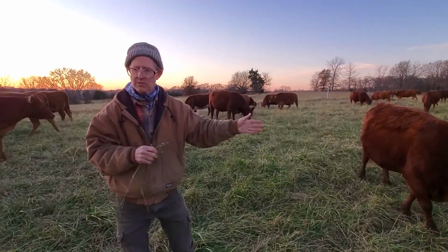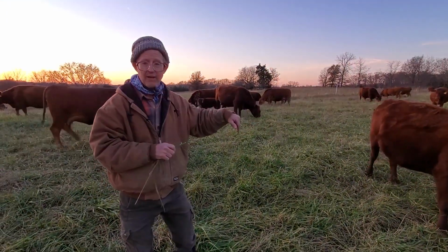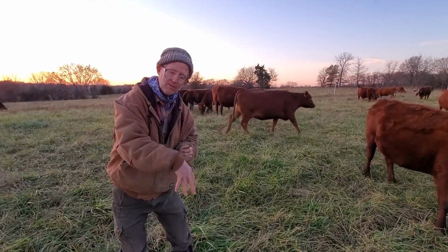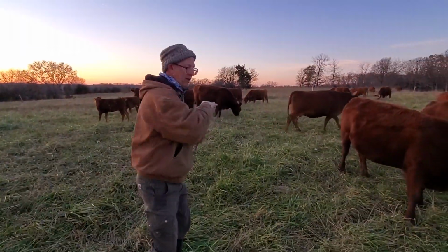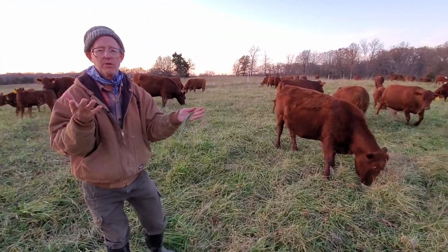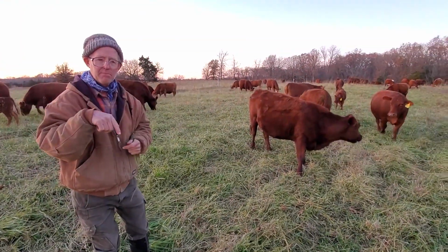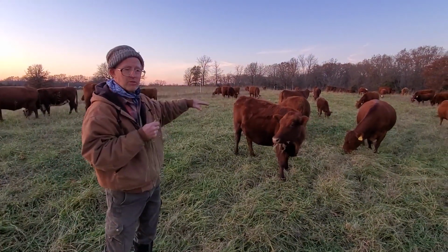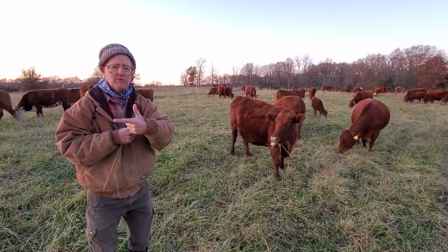Well, folks, animals like to be moved. And it's kind of wet out here right now. If you leave animals in the area too long, they're going to compact your soil. You're going to get a whole lot of manure on the ground. They're going to get a lot more manure on their feet. And now you're picking up parasites. Put them on a slightly bigger area when it's wet. Let them graze there, then move them.